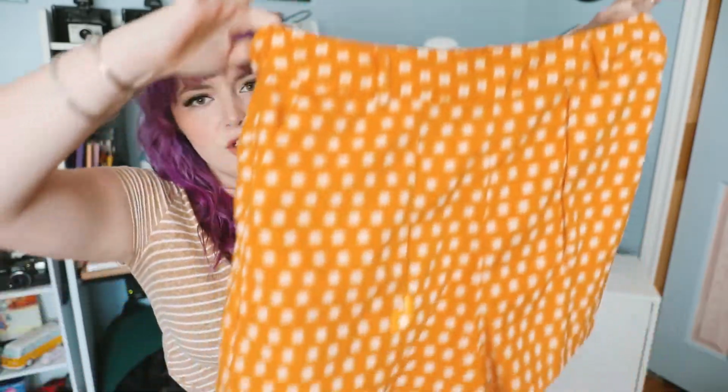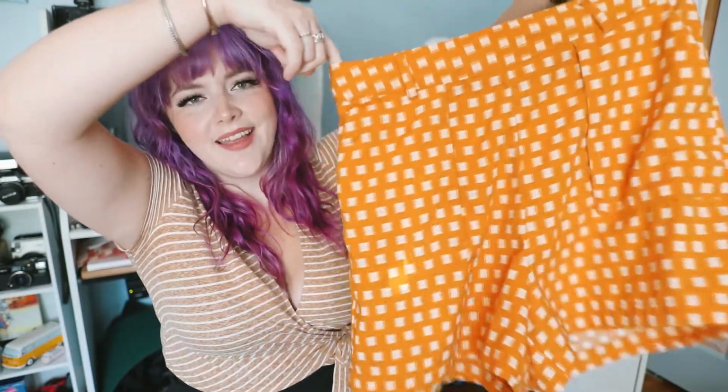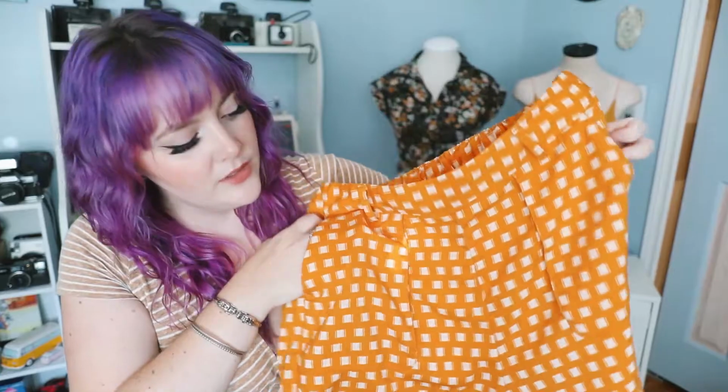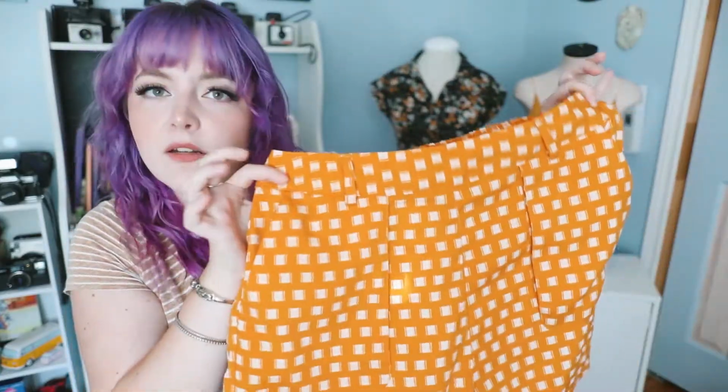So the same time that Paige was at Frenchie's and she picked me up that red tank top I showed you guys earlier with the flowers on it, she also sent me a picture of these shorts. And as we know, I like wearing orange and I like wearing yellow. So I was like, yeah, pick those up. And they are one of my favorite pairs of shorts.